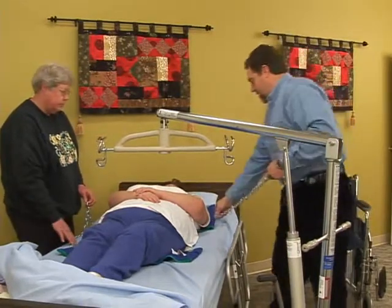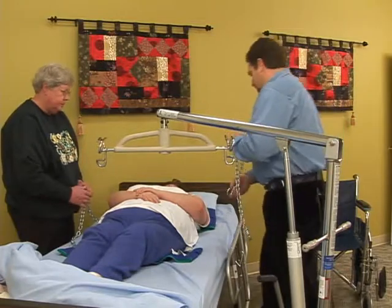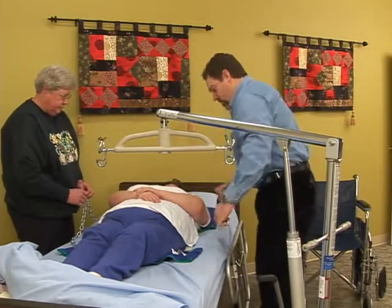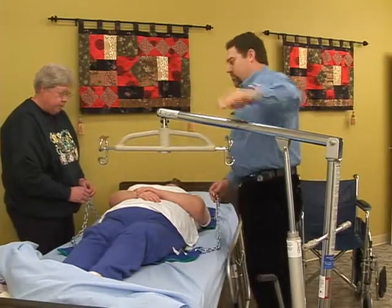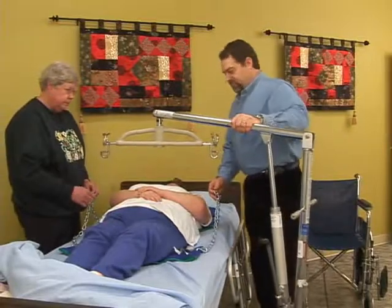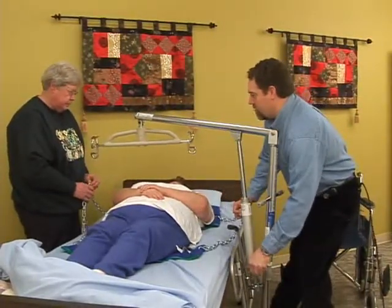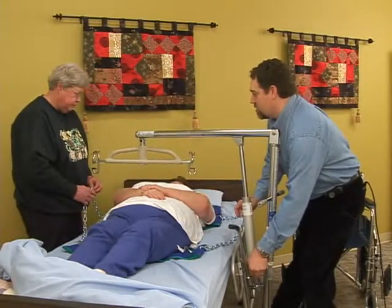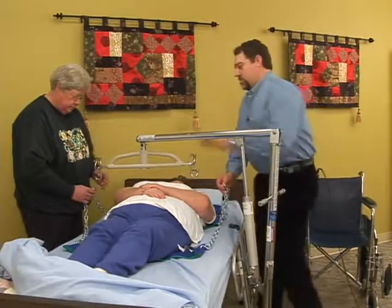And it's important to think about that it's very unnerving when you're being mechanically lifted. So it's one of those things you really have to be conscious of while you're doing these, that you're moving slowly, letting the patient know what you want them to do to help. So let's position this in here now. We'll lower it down so we can hook up. At this point, you want to make sure the patient has their arms crossed across their chest so that they don't get in the way of the chains.